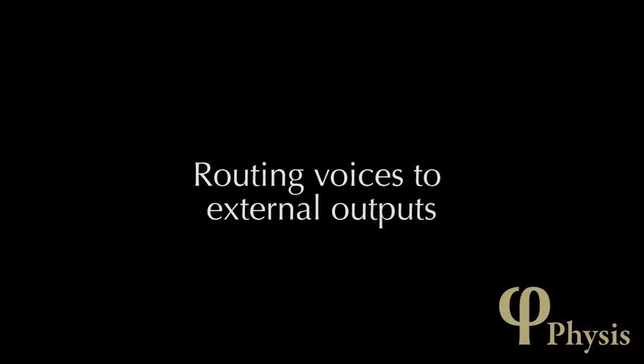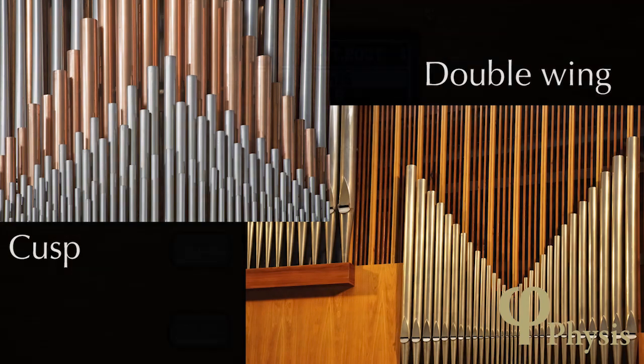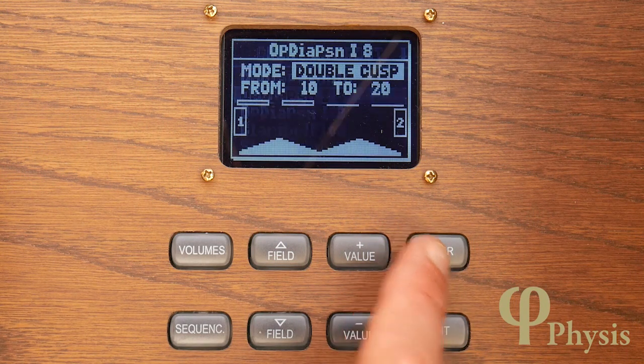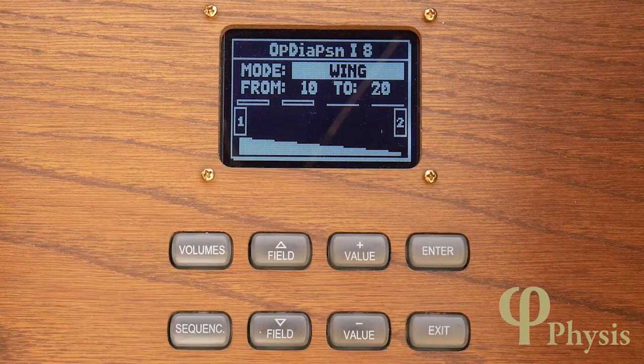Organ ranks can be routed to any or all of the available channels, and can be panned in a variety of ways between them, either to emulate different styles of wind chest using stereophonic panning, or in a C-C-sharp fashion between a pair of channels.